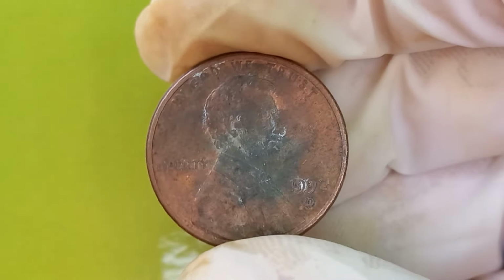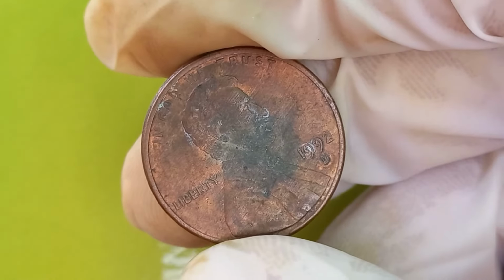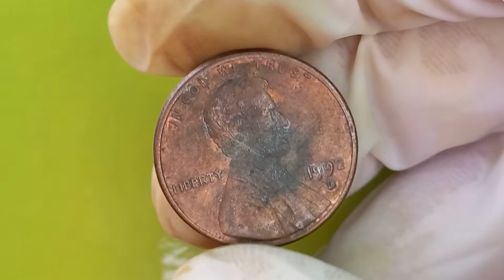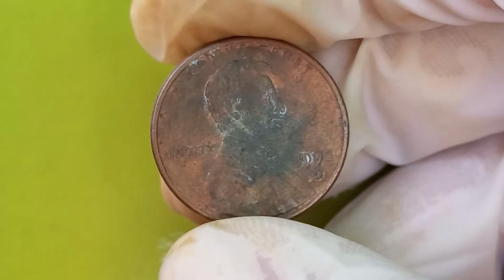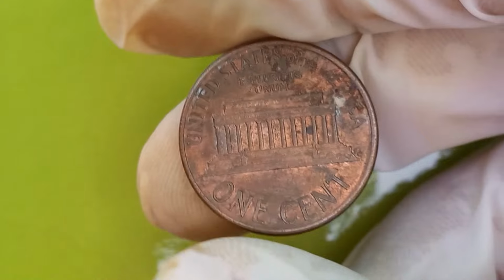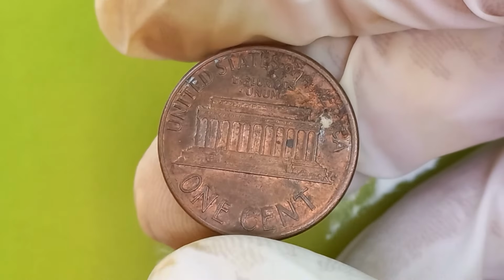In a normal penny, the letters are spaced relatively far apart. However, in the case of the closed AM variety, the letters are much closer together, almost touching. This error occurred due to a mistake in the die production process at the mint, making it extremely rare and valuable to collectors.